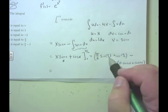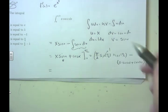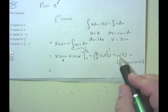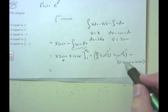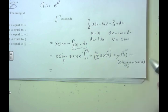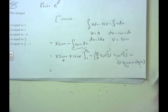What is the sine of pi halves? Sine of pi halves is 90 degrees, straight up. What's the sine of it? It's 1. What's the cosine of pi halves? That's 0. Sine of 0 is 0, but who cares? It's still being multiplied times 0, so that part's gone. What's cosine of 0? 1. So be careful. Watch the careless errors.